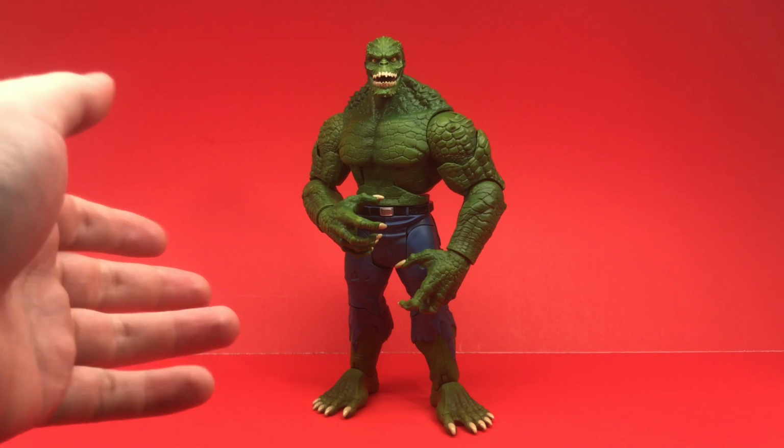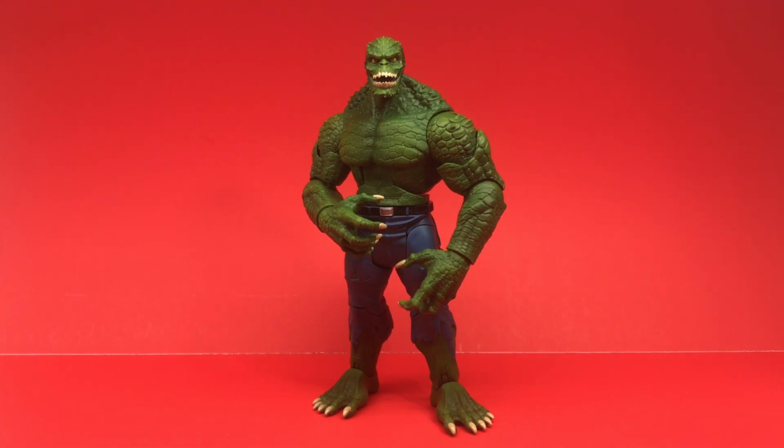And I know a lot of people are saying, wait a minute, why is this the last wave of the DC Multiverse? Well, as we all know, the line is on its last legs. This is the last wave, and the DC license will be going to McFarlane Toys for the boys action figures, let's say 6, 7, 8, and whatever they're going to be doing. It's really up in the air.